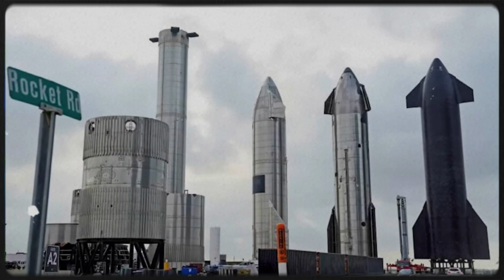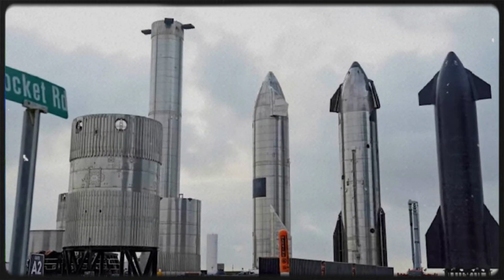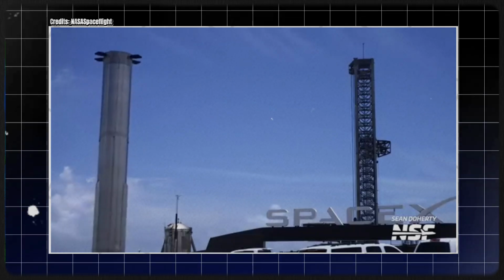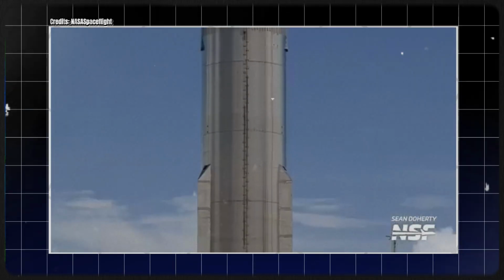Speaking of rapidly reusable rockets, let's head over to the production site where SpaceX builds those massive Starships. This place never sleeps. It never rests. The gears of Starbase are always turning 24/7. There are 3 bays here dedicated to Starships and boosters.